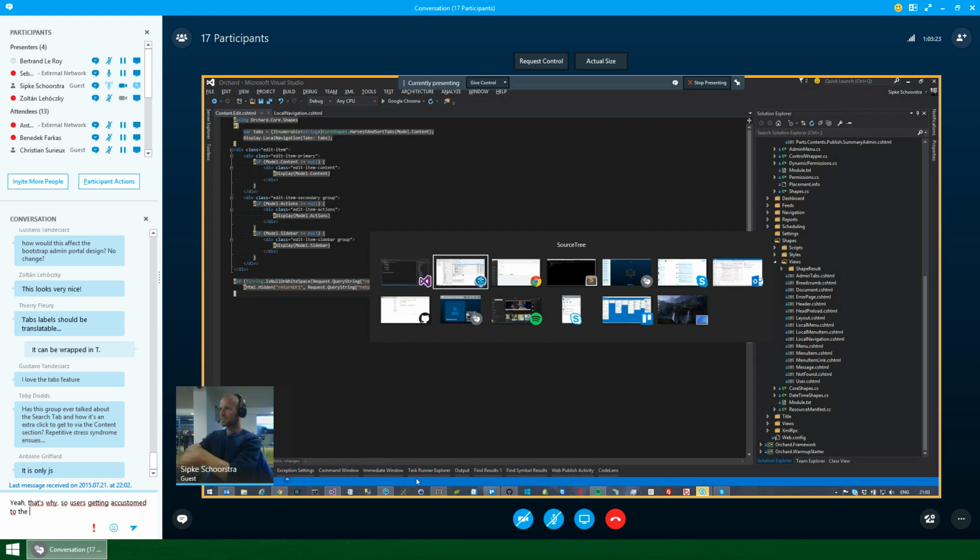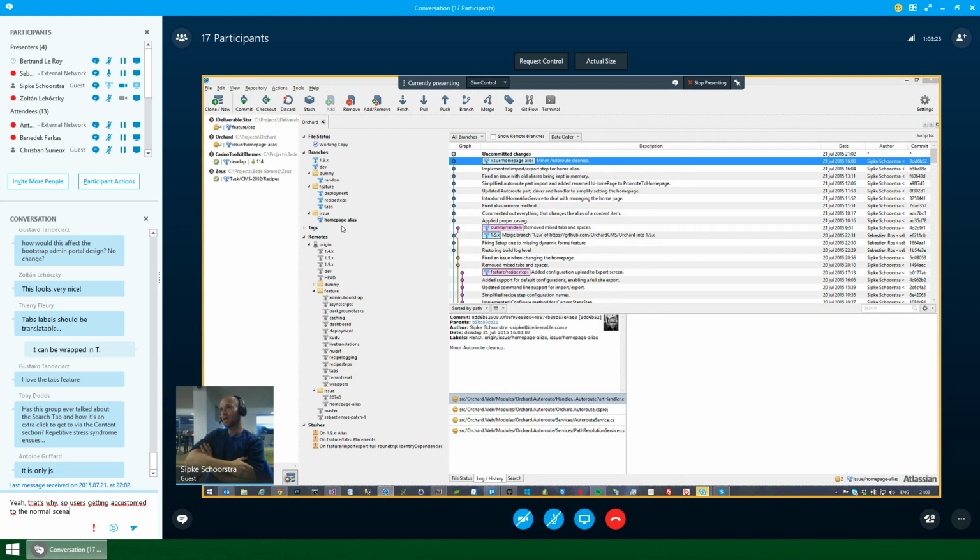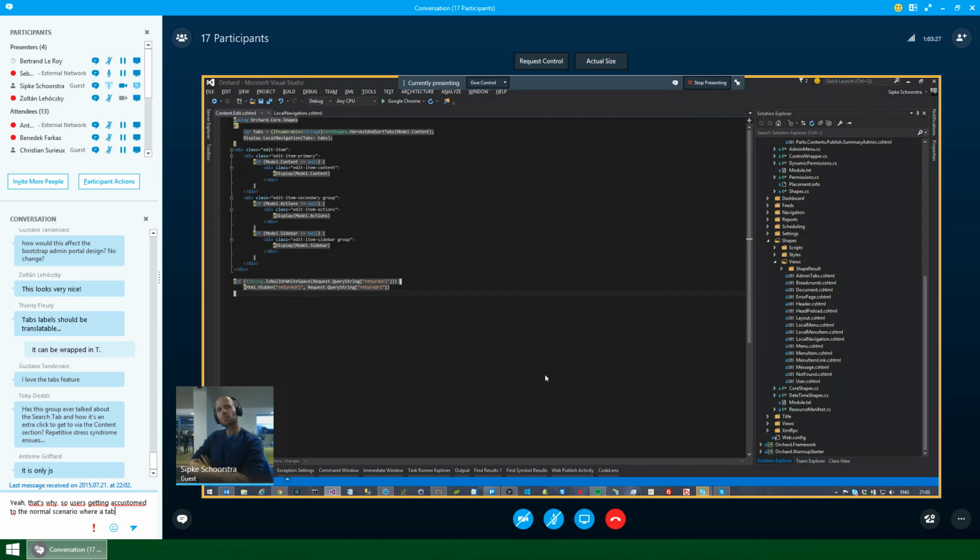Currently, what's the case when you change a content item to be the homepage? What happens is that the alias is changed into a slash, or actually it's stored as an empty string, and that indicates it's the homepage. So that works obviously because we've been working with that for a long time.